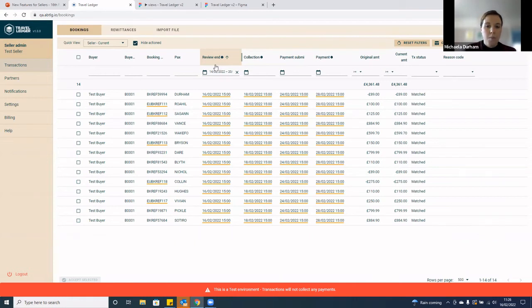So if you've got any questions about what is collection or what is payment, if you're still unsure, or someone asks, is that the bank date, is that the submission date, you'll be able to hover over the eye icon and it will give you a little description of those individual columns. So if I hover over review end, it's the end of the buyer review / the date of collection submission. So it's just some extra information if you're ever unsure on what's useful to you and what's not. That's there for you to use.